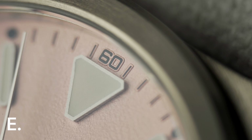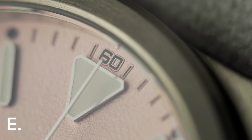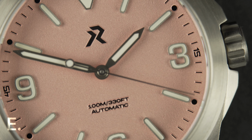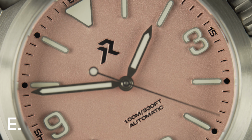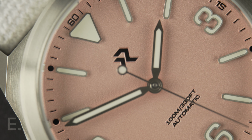The AR coating on the crystal is excellent, and I'd go so far as saying market leading. The fence post hands are a good stylistic choice with enough lume applied. Initially, I looked at this seconds hand and wondered why it's so long, but I've come to appreciate this choice. It's slender, almost needle-like, and the lume lollipop counterweight is easy to see in the dark.